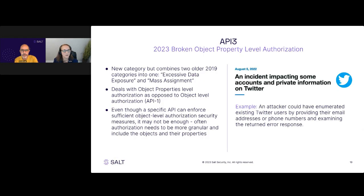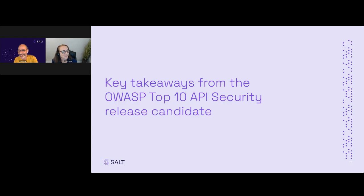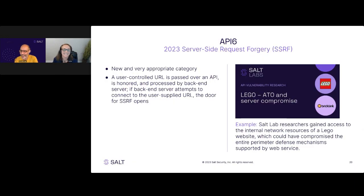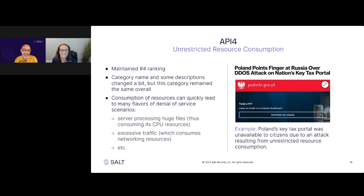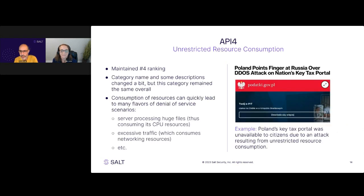And don't get too far off this track, because he has a follow-up question. Similar question, can you elaborate on the difference between API 2 and 3? I'm gonna make you move around the slide deck a bit. Okay, so 2 is an old category, and this is broken authentication, yes, and I already explained a bit about that. When you have an authentication, and you, as an attacker, exploit or manipulate the authentication process, then you have a broken authentication issue.